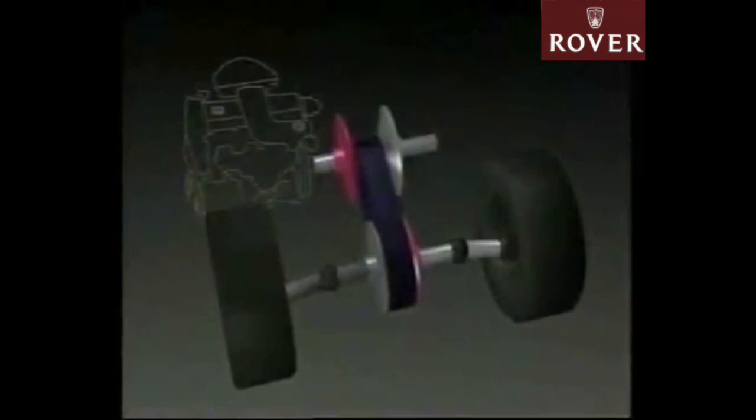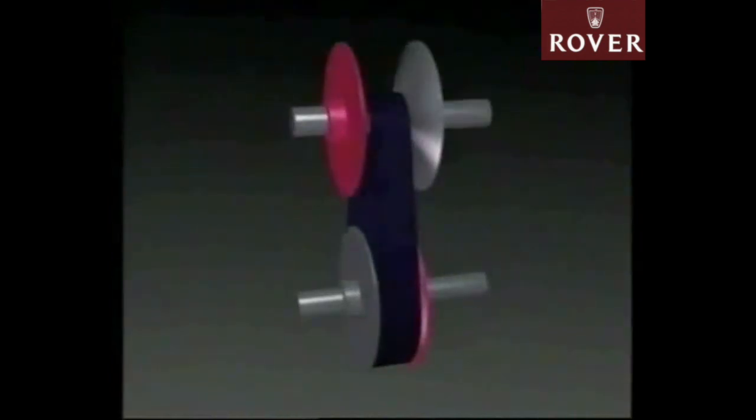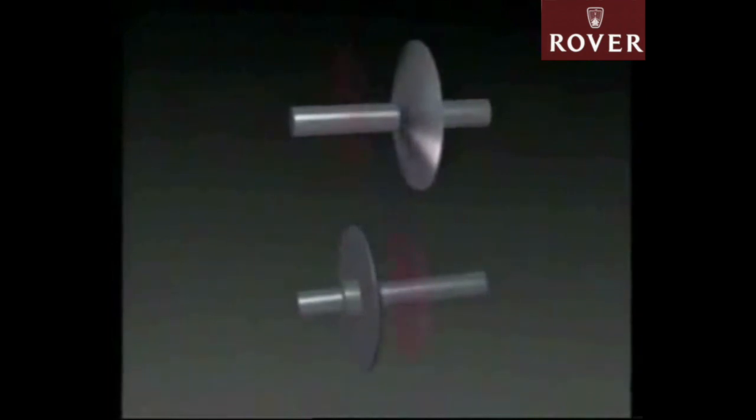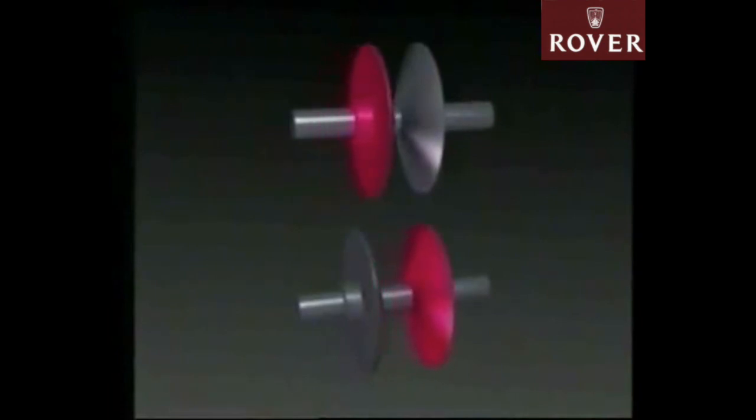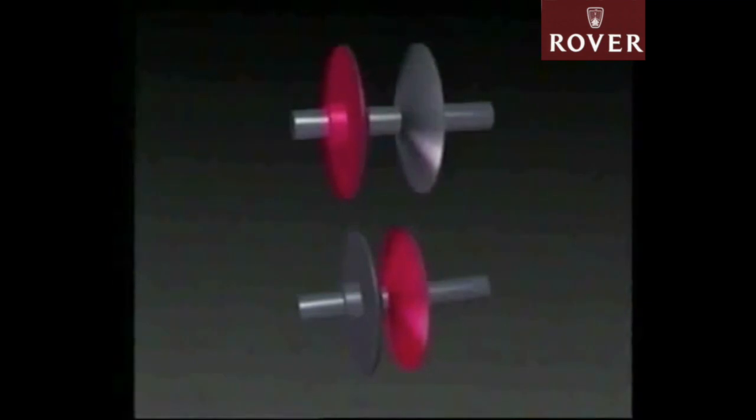It achieves this using a unique fixed-length steel drive belt and two adjustable V-shaped pulleys. A primary pulley, driven by the engine, is connected by the belt to a secondary pulley, which drives the wheels. Both pulleys have a fixed half and a mobile half. Each mobile half is splined to the shaft and attached to a hydraulic piston, which can move it towards or away from its fixed half.